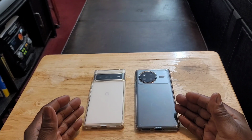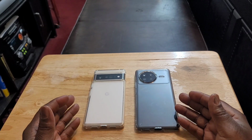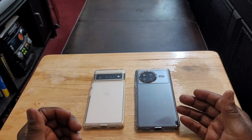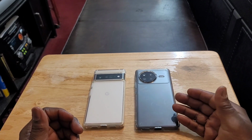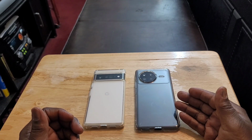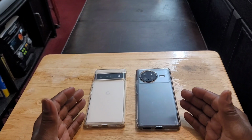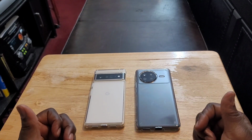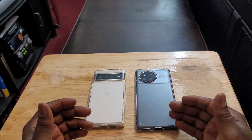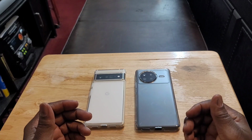But you're not going to go wrong with either device when it comes to photo and video. They both are excellent. However, like I said before, I prefer the video and the photo quality of the Vivo X Note. So when it comes down to it, which one should you go with? You can't miss with either. But if it was my choice and my money and I only had the opportunity to pick one, I'm going with the Vivo X Note, because I like the cameras better.